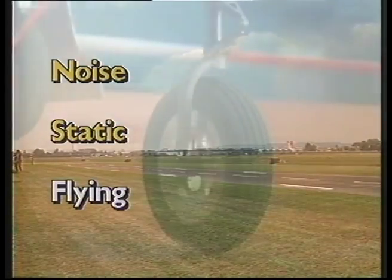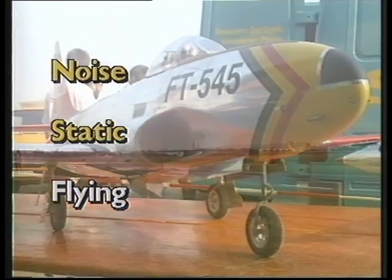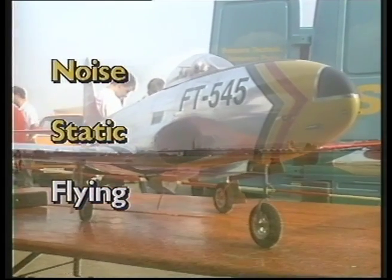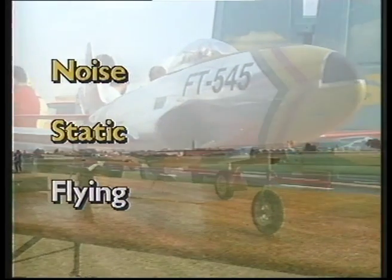The static judging section of the competition attracted 40% of the total marks, so here was a big opportunity to attract a high position right from the start. We'll see much more of the static judging and how it was organised a little later in the programme.